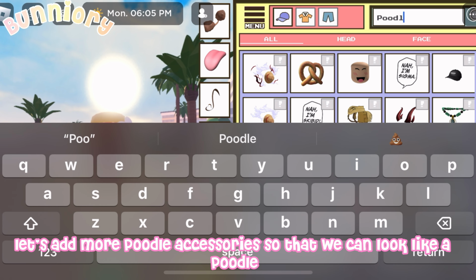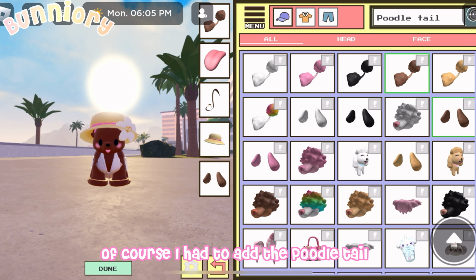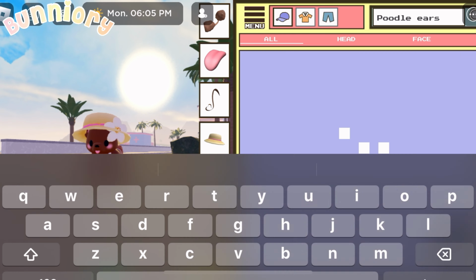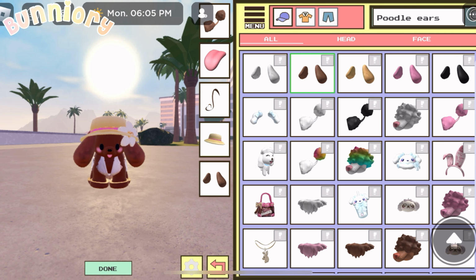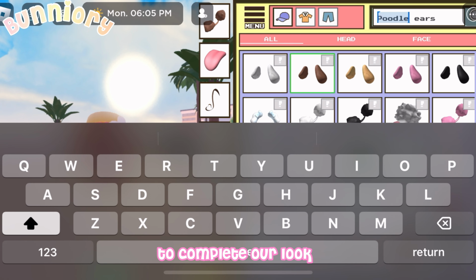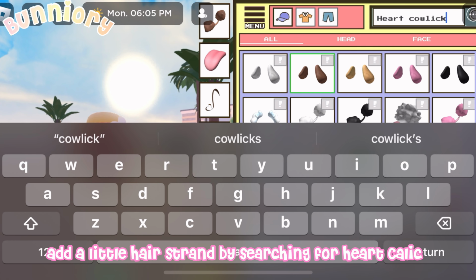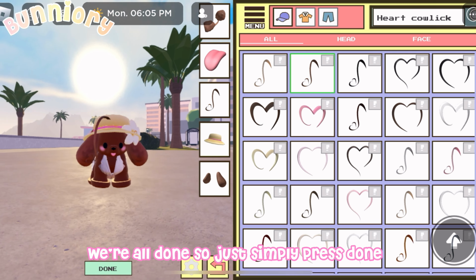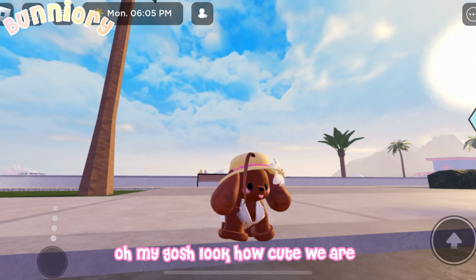Let's add more poodle accessories so that we can look like a poodle. Of course, I had to add the poodle tail. Don't forget the ears. We're almost done. Finally, to complete our look, add a little hair strand by searching for heart cowlick. We're all done. So just simply press done. Oh my gosh, look how cute we are.